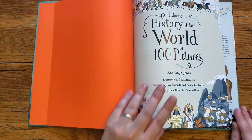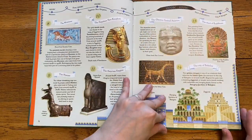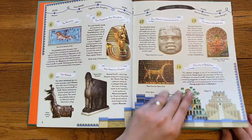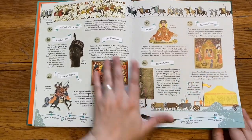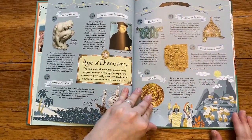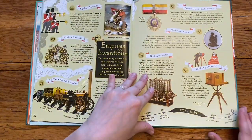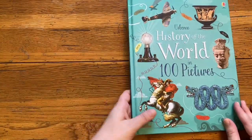Another one that's not quite as in-depth as that first timeline book is this History of the World in Pictures, but it still touches on a lot of things that your kids will recognize. Hittites, Minoans, Assyrian Empire, Babylon, Genghis Khan, Magna Carta, Crusades. So it's just, again, another quick little snapshot all about different things, like the guillotine, that we learn about all throughout all three cycles of CC. So that's a great one.